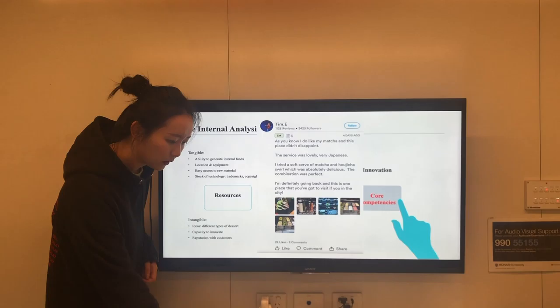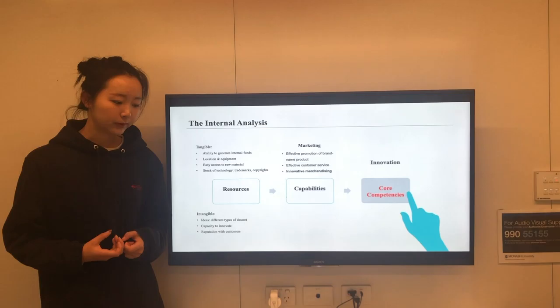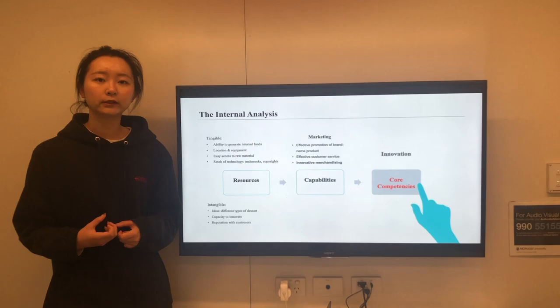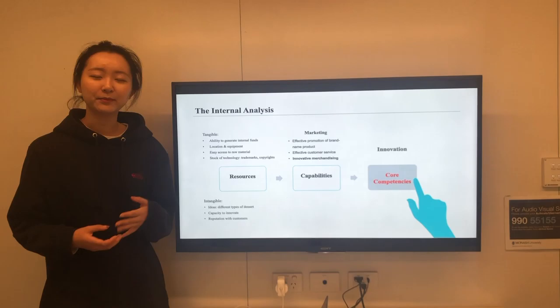Then come the capabilities. As an excellent dessert shop, Kyo Teahouse has promoted their products effectively in a very short time, and they provide satisfactory customer services. The most important thing is their innovative merchandising. They specialize in matcha powder, matcha ice cream and tea, which is totally different from other normal dessert shops.